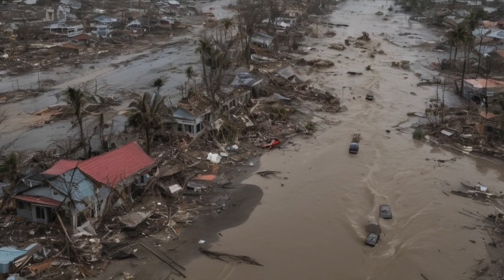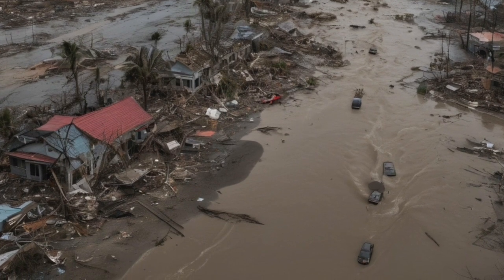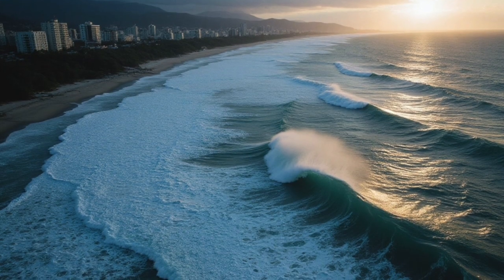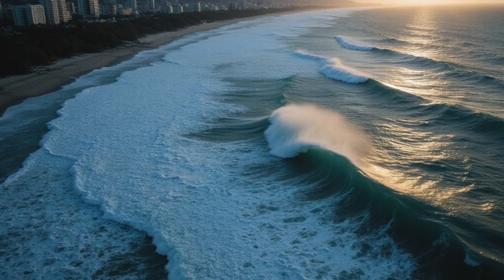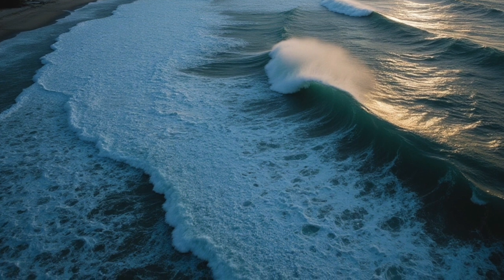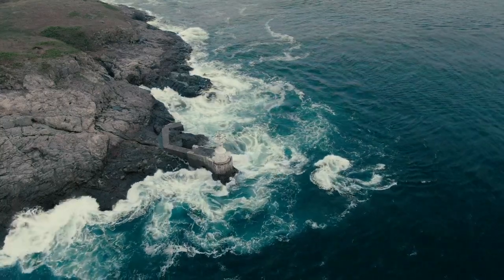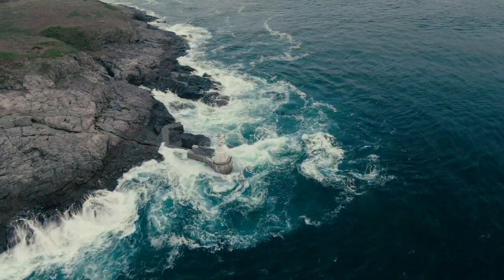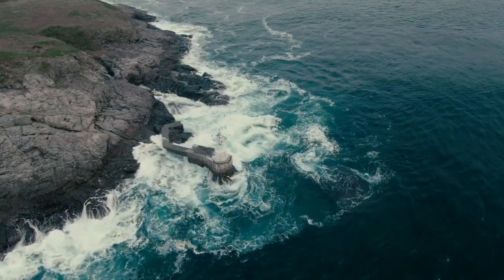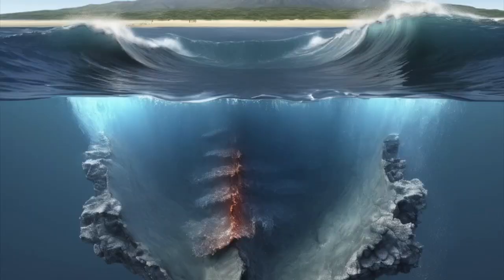Volcanic eruptions can be another key trigger of tsunamis, especially when they occur beneath the ocean. While we usually associate volcanic eruptions with lava flows and explosive ash clouds, when they happen underwater, they can create massive disturbances in the water above. One way that volcanic eruptions trigger tsunamis is through the collapse of a volcanic island or underwater caldera. A caldera is a large bowl-shaped crater that forms when a volcano collapses after an eruption.